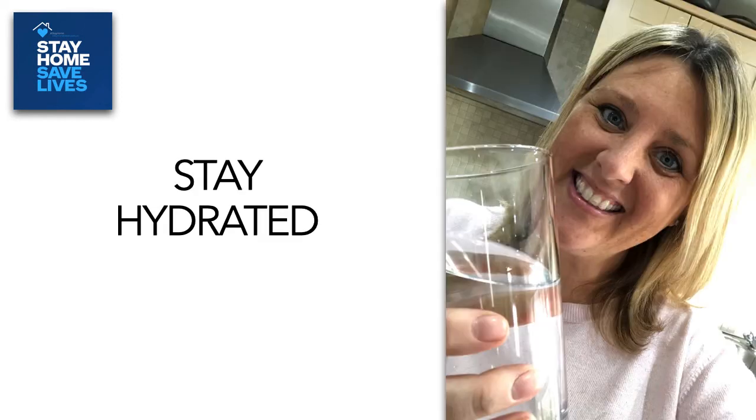Number four, hydration. One of saliva's really important functions is neutralising the acids that are created when we eat. Less saliva means less neutralising of acids and potentially more decay. Try to keep your saliva rate at full flow by keeping yourself well hydrated with lots of water.